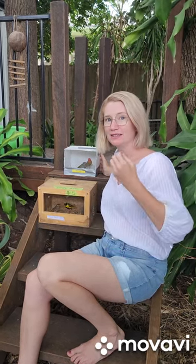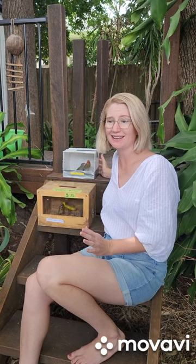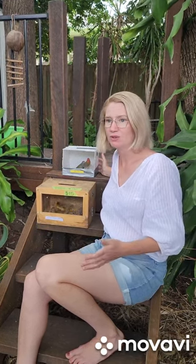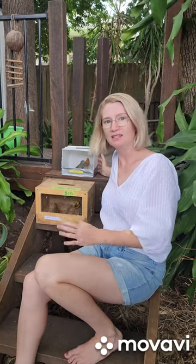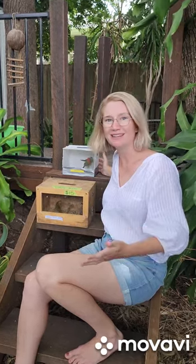Now we're going to take the birds into the aviary. It's still the morning, and that's the best time to release birds into an aviary. If you leave it too late in the day, it can cause a lot of stress, and unfortunately, the birds may not survive overnight. So we're going to take them into the aviary and get them all settled so that they can calm down and find a place to nest for the night.